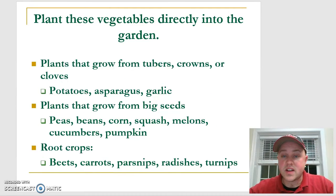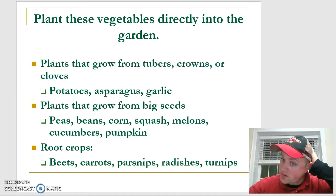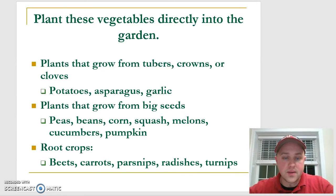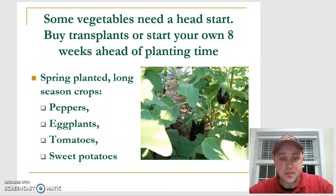So plant these vegetables directly into your garden. These are plants that grow from tubers, crowns, or cloves. I believe I should have given you a worksheet on plant anatomy, so you should understand what tubers, crowns, and cloves are. But examples of that would be your potatoes, your asparagus, and your garlic. Plants that grow from big seeds like peas, beans, corn, squash, melons, cucumbers, and pumpkins. They all have very, very big seeds. And you also have root crops such as beets, carrots, parsnips, radishes, and turnips.